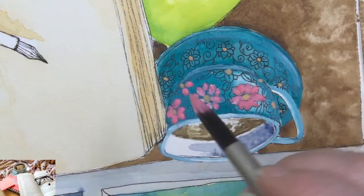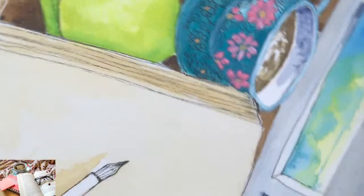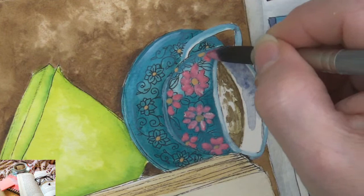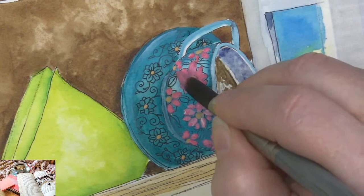But look, we're just putting little ideas of those flowers in. Isn't that fun? And because it's gouache, you're able to take those colors right over the top, even though it's a lighter color, and they're not mixing on the painting, are they? They're standing up. They're working as a pretty little pattern.